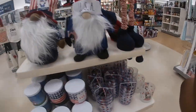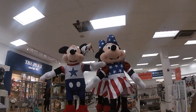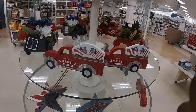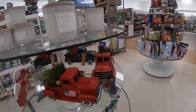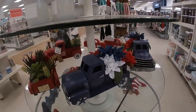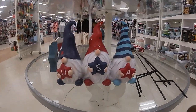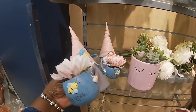Cups by Nautica. Get Minnie and Mickey. $20 a piece. Candles. God Bless America. The red truck and the blue truck. These are $20. Oh, these are cute little ones. They say be kind. Oh no, these are not the same.